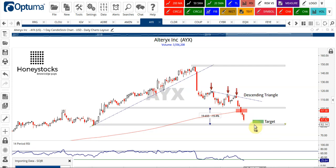I would expect a bit of a short-term counter trend bounce, but I think what we have to accept here, guys, is that the landscape has changed with AYX. We're no longer in a bullish environment. Again, for those of you that follow my work closely, you'll understand that this is the level that I highlighted a couple of months ago and said, look, this is an area that you need to be paying attention to. Lo and behold, we got a huge move to the downside. We formed a bearish pattern and down we go.